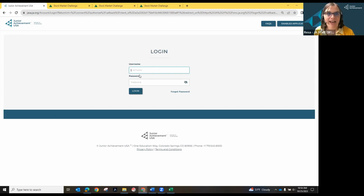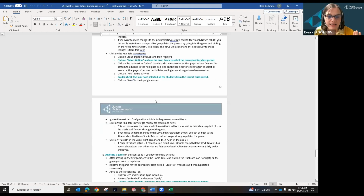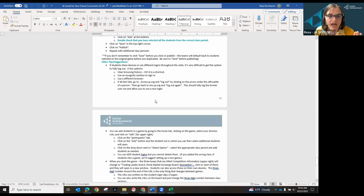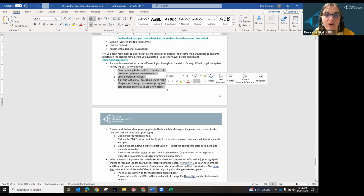So I just want to point that out because there's a few workarounds if that happens. If you are there with a substitute and you can't get the teacher logged out, go back to the curriculum. Under troubleshooting, it talks about the 4 different options you can do. The easiest thing is to clear your browsing history, and Control H is the shortcut. In our test pilot classroom, when we were in a computer lab, the students just did that.